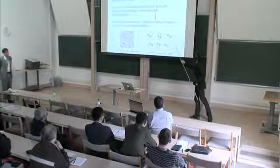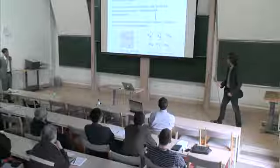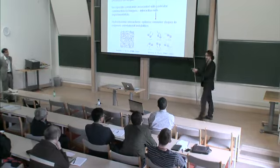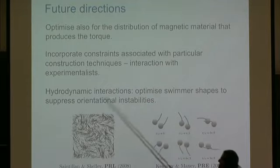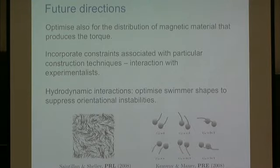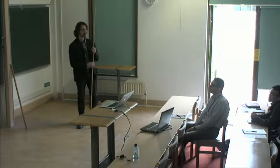That's why I put this slide, or this image. I have performed some simulations looking at the interaction between two magnetic particles. And yes, you don't get orientation. I should revise my slide and just put suppress instabilities rather than orientational instabilities. But you do see some things that would suggest that you would get at least density fluctuations when you have these magnetic fields, or magnetic interactions as well.